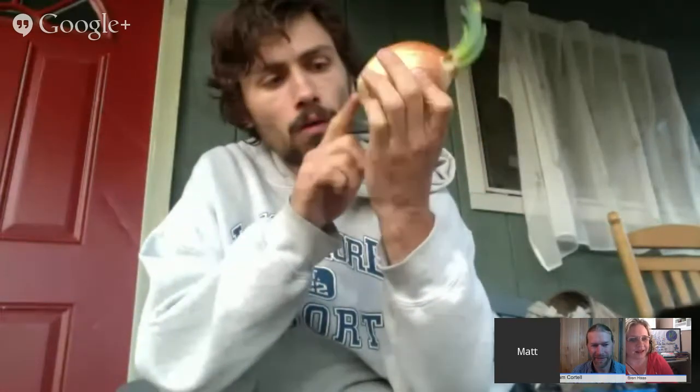For instance, this is a very permy thing to do. You cut the bottom of this off and put it in a shallow dish with a little bit of water, and all these will open up and roots will come out, and then the top will regrow. And then you can plant that, and then you have onions again. So you could forever have onions and never buy seed. Or let it go to seed and then plant those. Tons of options.